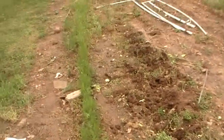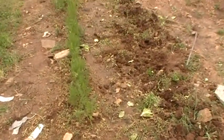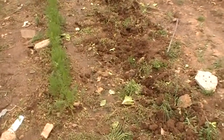Our carrots are coming along good. Won't be long, we'll be pulling them up, because this is where we hope to plant the green beans this year in our spring garden.